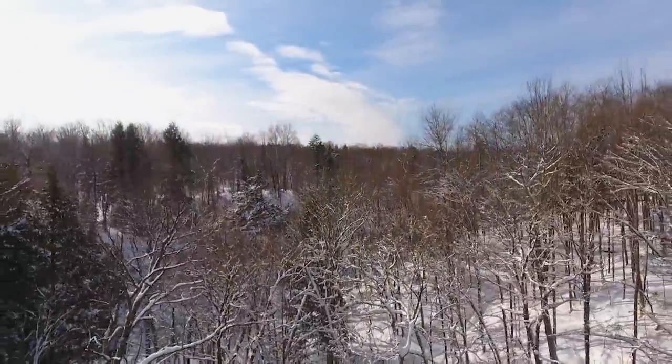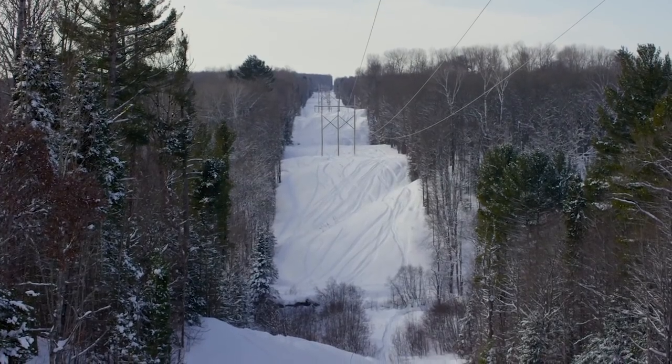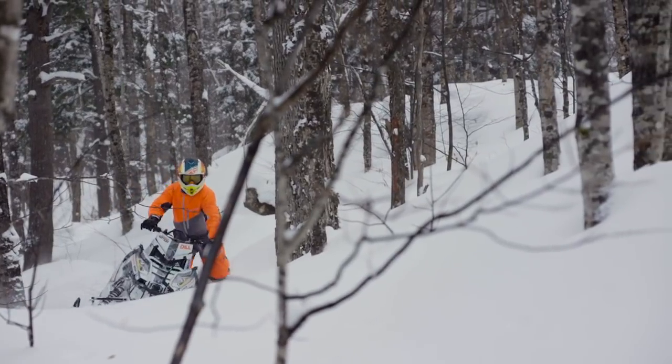So day one's in the books. Today we got our first taste, the spot we call Sketchy Power Lines, and it definitely lives up to the name. When you go out there, it's amazing. There's so many different terrain options. You can do creek bashing, hill climbing, side hilling, anything.